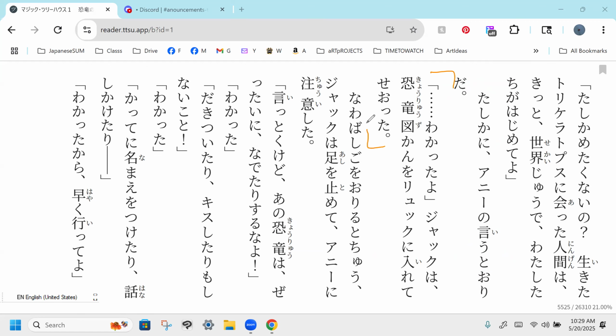わかったよ、ジャックは恐竜図鑑のゆ、ゆしくゆくに入れてすのか。わかったよ means I know. Of course, I gotcha. I got it. Jack puts the dinosaur encyclopedia in the bag. Yep. And then the seota is a little bit tiered, but this se is the se for back, like se no takai, to be tall. And then this is meaning to put something on your back, to carry on your back. So it says he put the picture encyclopedia in his backpack and then puts it on his back.